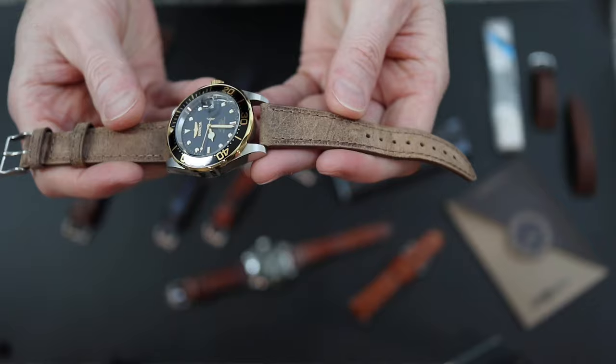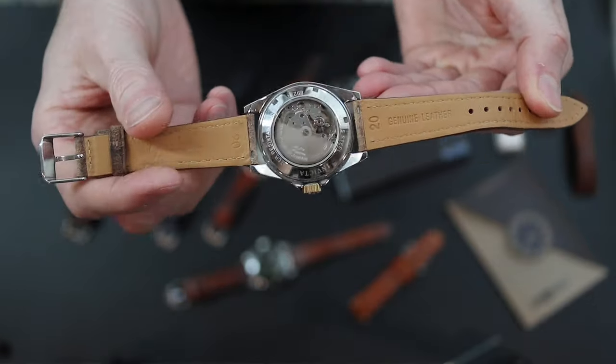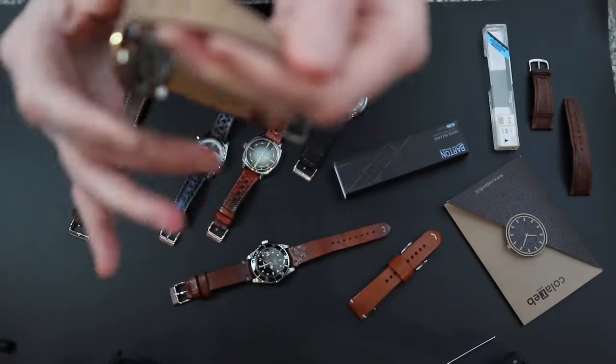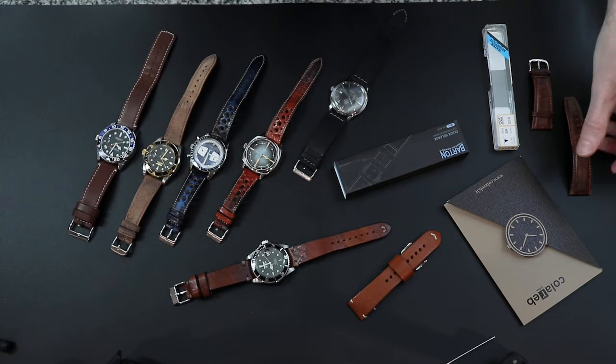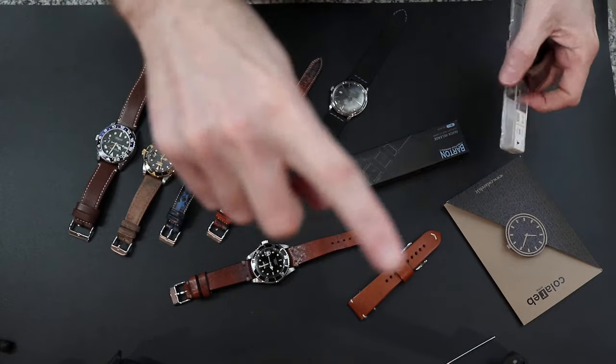This guy here is 115/75. This is a shorter length one as well, and I don't think they have this one in any other length but this. But I really, really like this strap. That's another Geckota. Now I'm going to jump over to Colorab. Well, let me go back to Geckota.